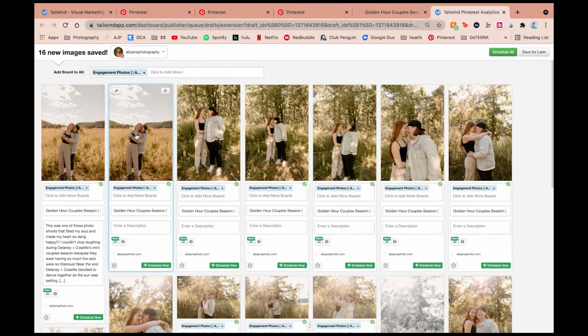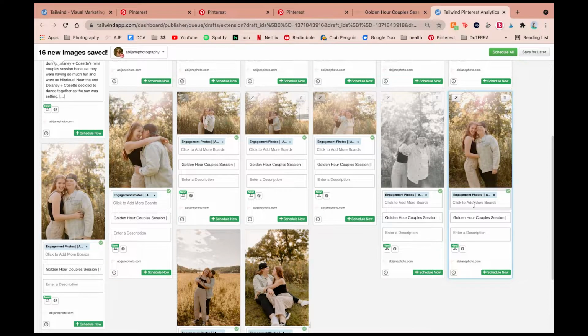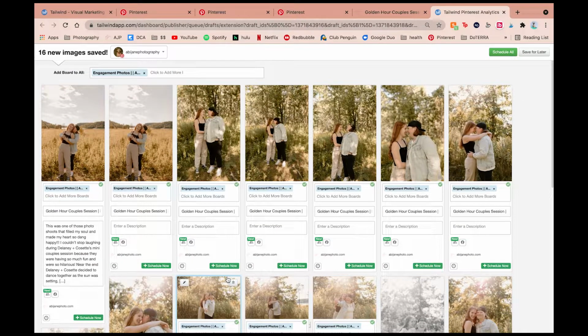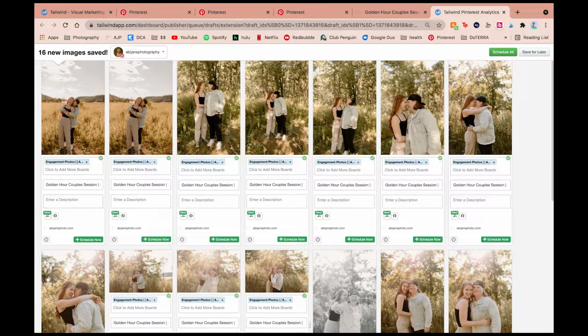You can add more. So let's say I want to add this one to my couples photo shoot outfit inspiration board. I can do that as well, because they are wearing some pretty good neutral basic outfits that I would recommend for people to wear to a session. Alright, so I'm going to delete that because that doesn't need to be there.